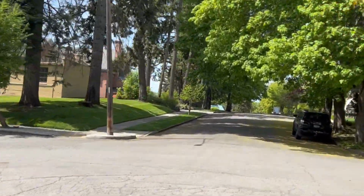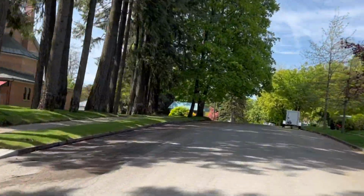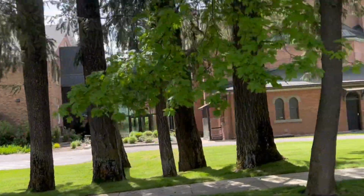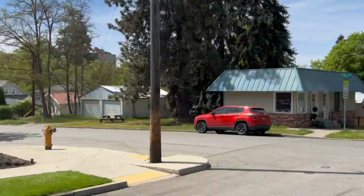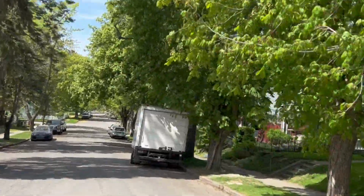In 2018, like we just said, the residents of the Garden District approached historian Robert Singletary. He was then the chair of the Kootenai County Historic Preservation Commission. They wanted to explore the possibility of listing their neighborhood on the National Register and thought he would be the one to get things going.